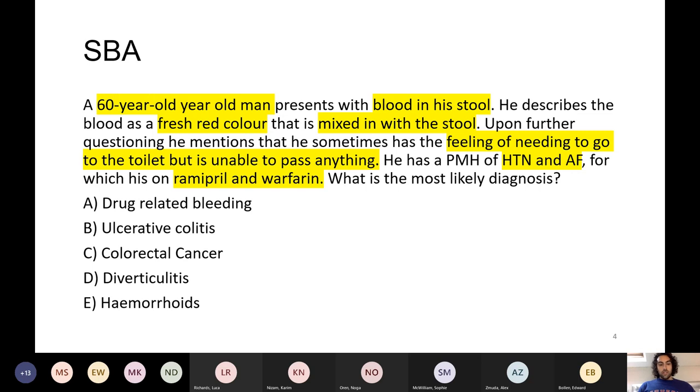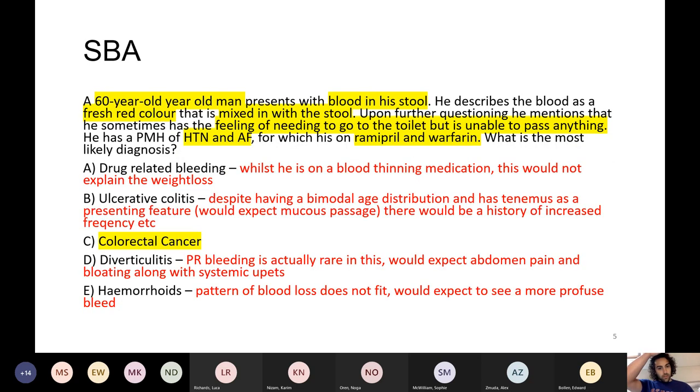So this sensation is sometimes described as tenesmus, where you go to the toilet and you feel like you haven't passed everything. He's got a past medical history of hypertension and atrial fibrillation, and they're managed accordingly. So breaking that down, this would point more towards colorectal cancer. So drug-related bleeding is incorrect because whilst he is on blood thinning medication, this wouldn't explain the weight loss.